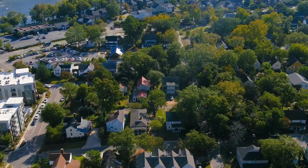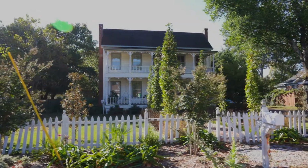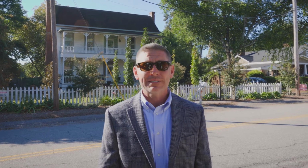So check it out. Right behind me is the Gunter Summers House, right here on Center Street. This was one of the first homes to be constructed in the Mill Village, circa 1895. That's over 125 years ago, people. This area has been established and called home by many for a long, long time.